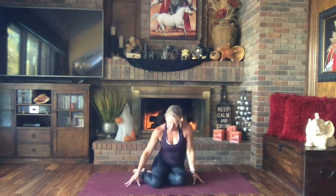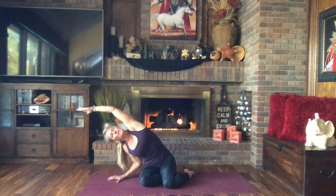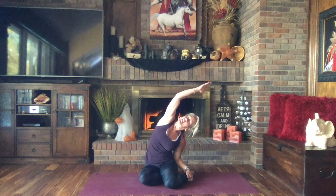And we come back to center. Use your hands, support, shift to the other side. Left hand to the outside of your hip. Right arm comes up and over. We lean in, bending that left elbow. Just come as low as you like. And inhale it back up. And over. Big long stretch all the way down that left side.